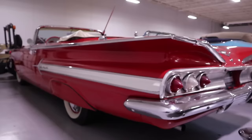Alrighty, gang. Well, yep, that's all we have time for today. So I want to say thank you for checking out this episode. There's the old Nash again, cute old Nash Metropolitan.